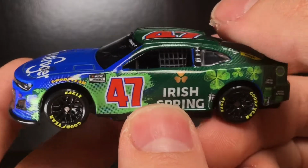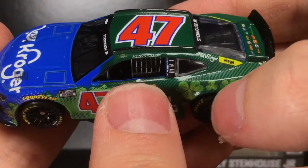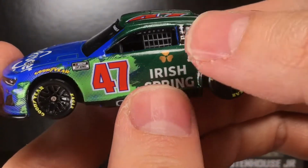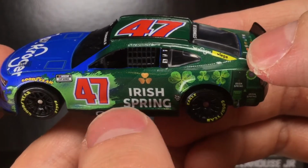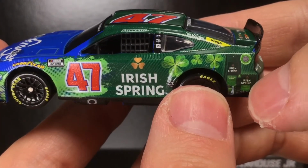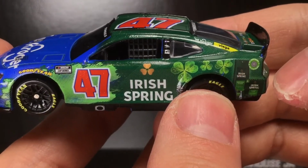So let's go across the side panel here. Now, the whole car has this very faint texture on the side. It's almost like a very thin stripe, kind of a groove, if you will. And it really separates this paint scheme from the norm. You have the Irish Spring logo there. You have some clovers, and you have the products. I love seeing bottles and stuff on the car. I think it's really cool when they put the actual product on the side of the car.